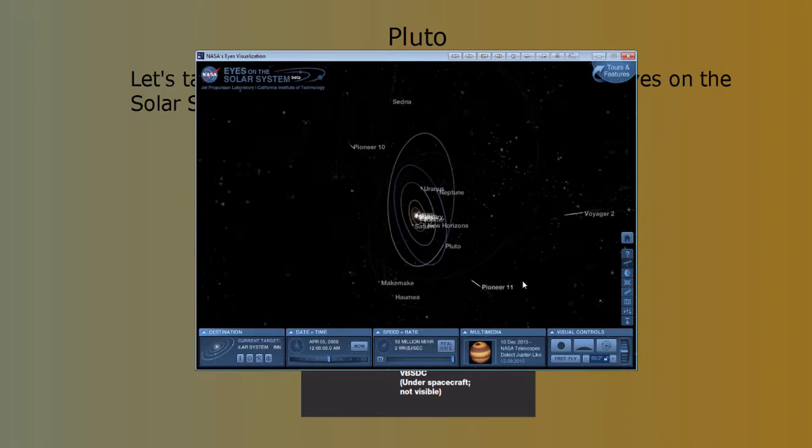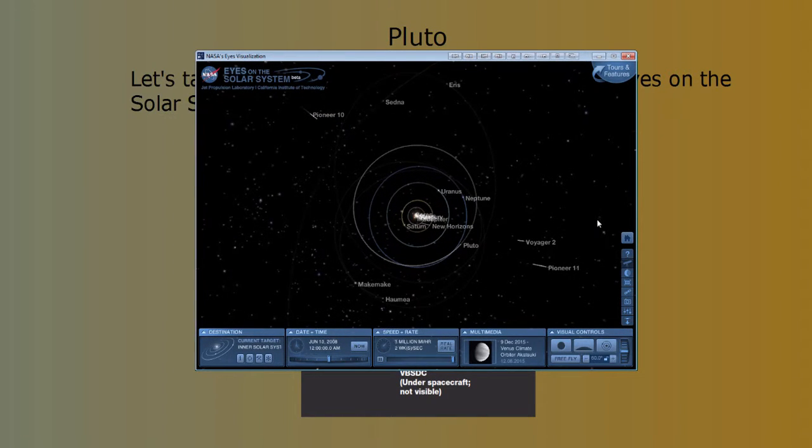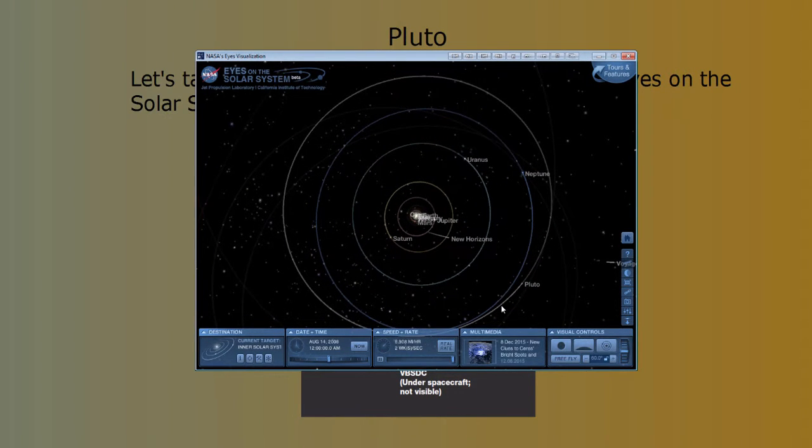Here you got the Voyager probes. Those were launched back in 1977. So let's speed time up a little bit more because it's going to take a while. We're only in 2008 and it took until 2016 for New Horizons to reach Pluto. So I'm going to just do this type of fast forward here.